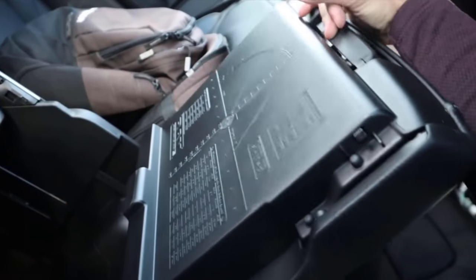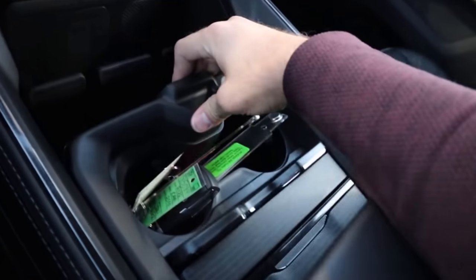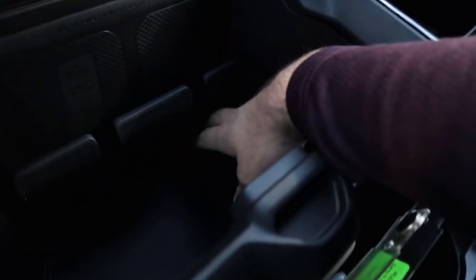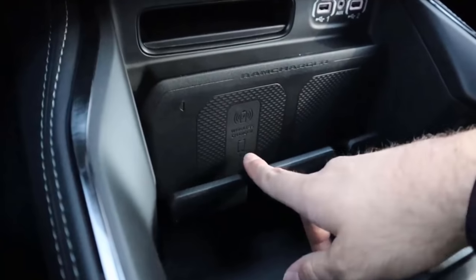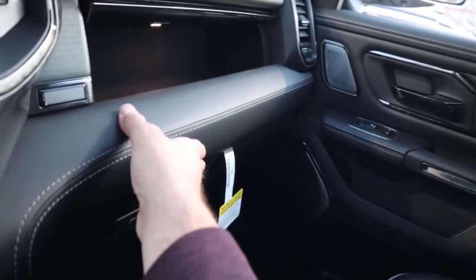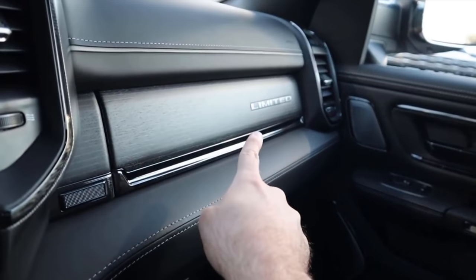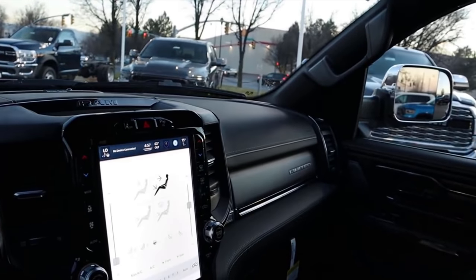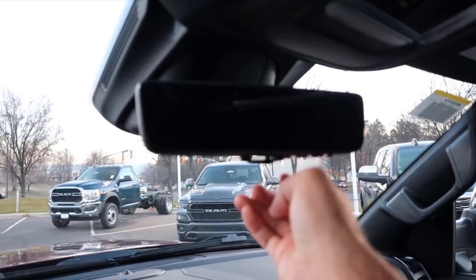And Ram has the cool sliding center console, definitely bigger from a storage space perspective than what you have in the GMC. So that is a cool thing with the Rams, is the actual console itself. Wireless phone charger, and then you got the dual glove box. And then you can see here with the leather there on the wood trim on the glove box, and then also the leather trim on the dash as well, kind of the whole aesthetic that they're going for there.